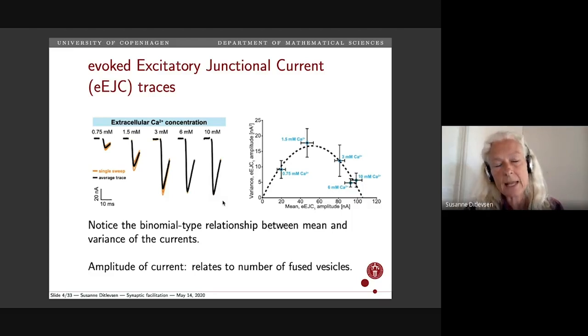How can we interpret that? We interpret it as saying that there is a certain amount of available vesicles that it can release, and when the calcium is high enough, all of them are released in every trial. So there's no variance; it just says, release them all. If, on the other hand, the calcium concentration is very low, none will be released, so the variance is also zero, but the mean is also zero, because there is no vesicle released. But in between, there is stochasticity, and that depends on how many vesicles are actually releasing their neurotransmitter. This will vary from time to time.